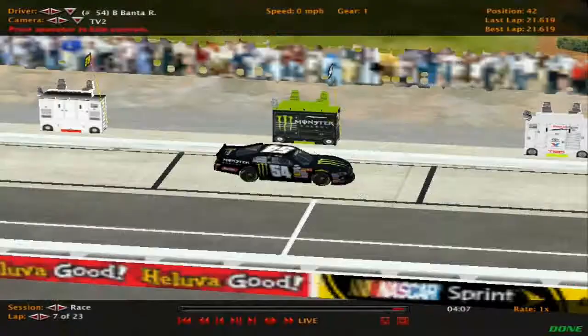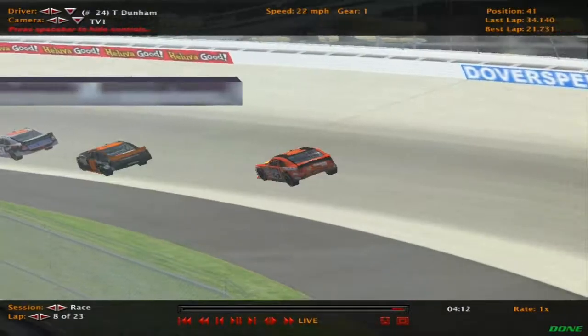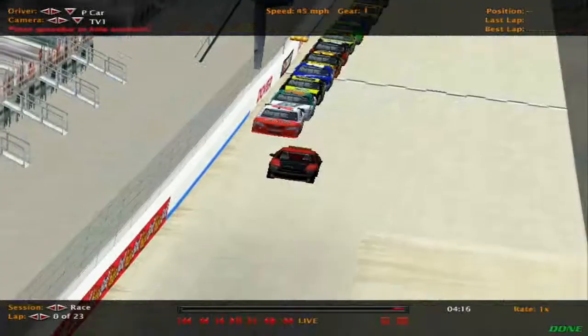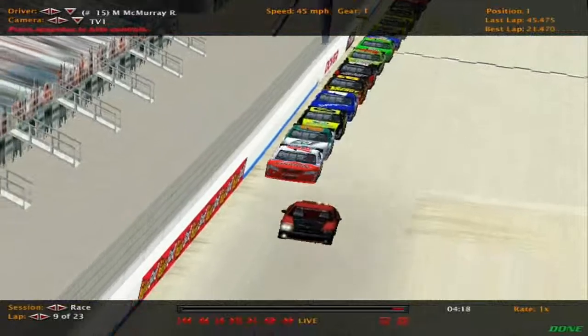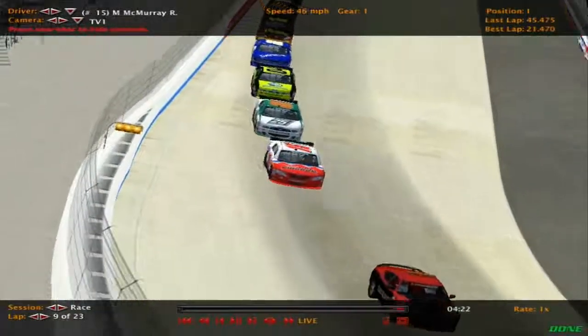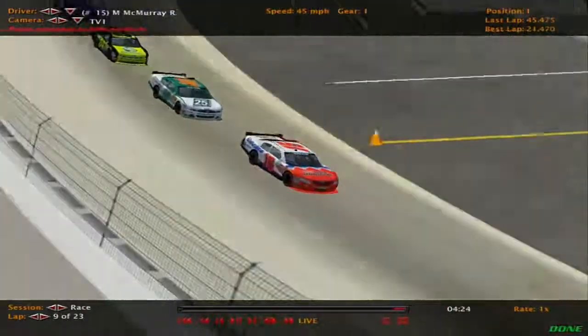It looks like Brock Banta got stuck on the apron, could not go, so now he's back on pit road. Tough break for him. Trent Dunham, Xavier Livingston, a lot of damage, as well as Willow Livingston and Dylan Young. The first caution's out for the day. That was in the back of the pack. And we're going to check out the replay as Matthew McMurray is your leader here under the first caution.